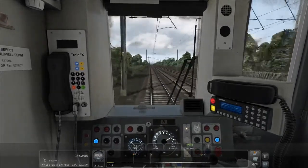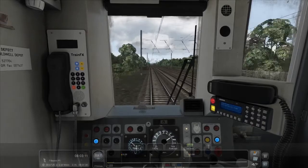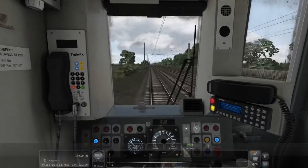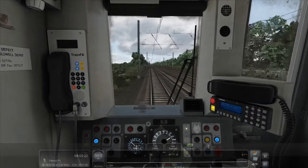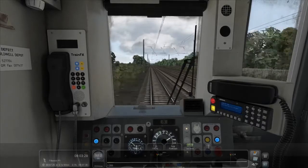And I mean, yes, the 319, I don't honestly know if you need to have the original 319 or whether it is an entirely new model, because normally it's just under as an enhancement pack, whereas this particular model is just 319 Pack Volume 1. So I don't know if it's an enhancement pack or not, but I would thoroughly recommend it. It's an absolutely brilliant train to drive.